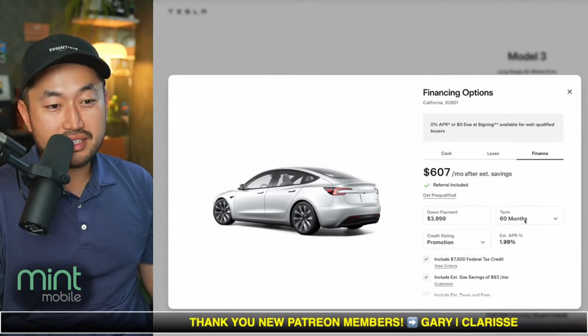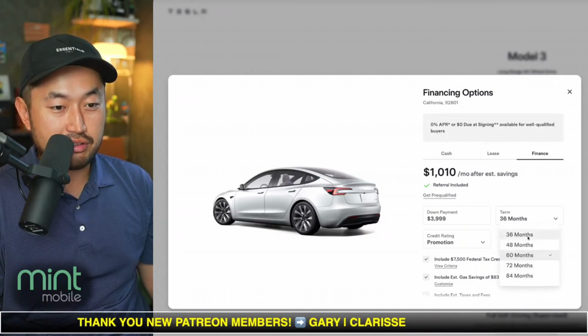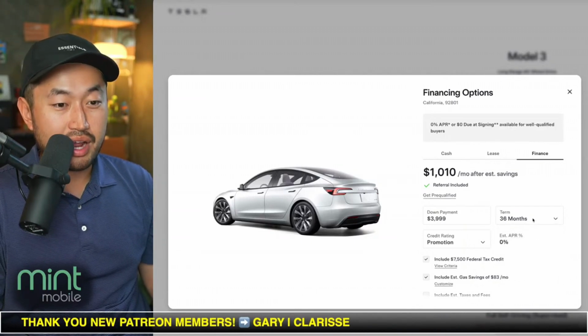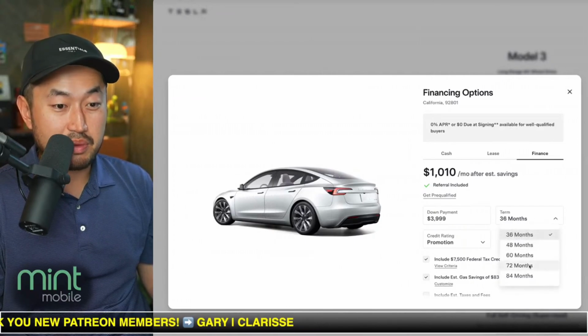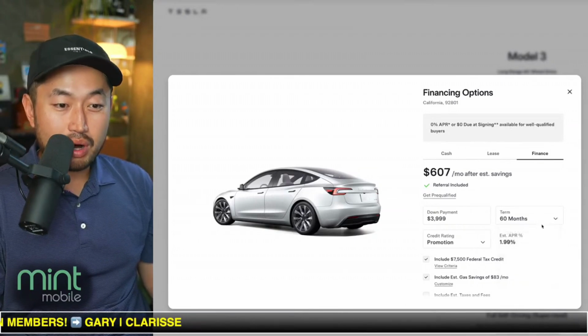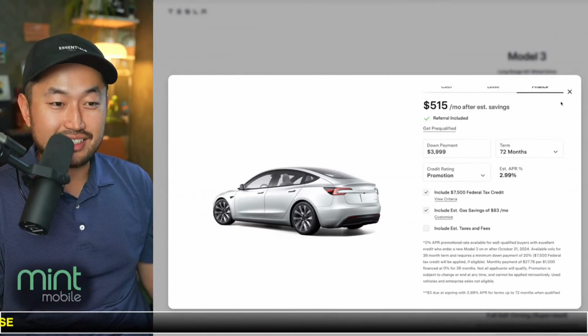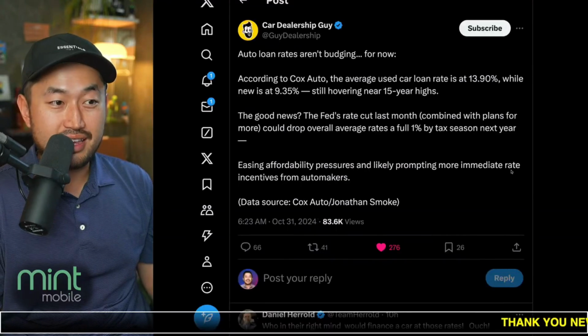And just another PSA, I was thinking about this the other day. If you're someone that can't get the 0% on the 36-month terms for the Model 3, I know 36 months really jacks up the payment a lot, but let's say you go to 60 months at 1.99% or 72 months at 2.99%. I know it's not as nice and sexy as 0%, but it's still really good compared to the market versus all the different OEMs out there.